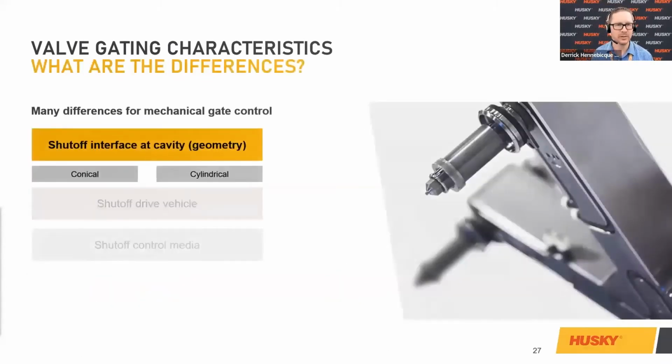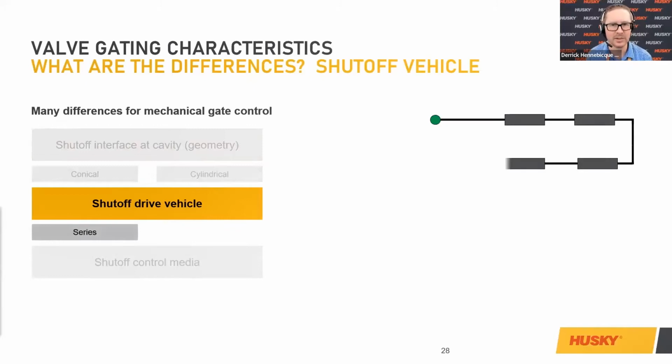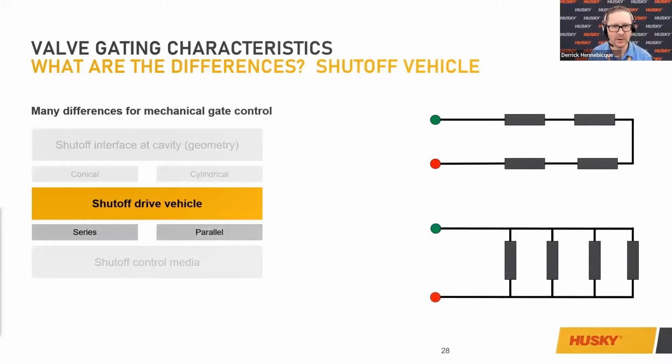We've talked about the two different ways to separate the melt from the cavity, but we need a vehicle with which to drive that shutoff. There are two styles of vehicle: series, where each valve stem is physically driven by an individual actuator, or parallel, where a group of valve stems are driven by a single actuator.